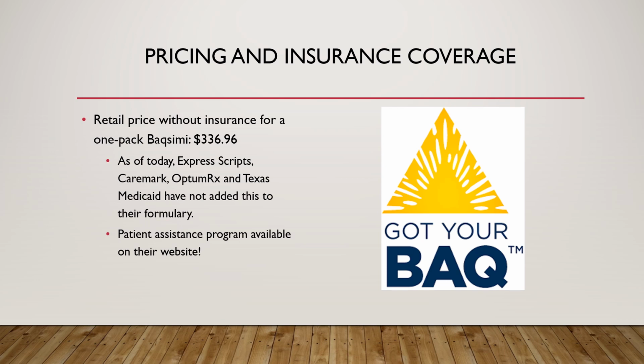Here in Texas, Medicaid has actually not added this product to their formulary yet, but pricing or coverage is not fully known at the moment. Lilly Pharmaceuticals currently has a patient assistance program called Got Your Back, which helps reduce those high copays.